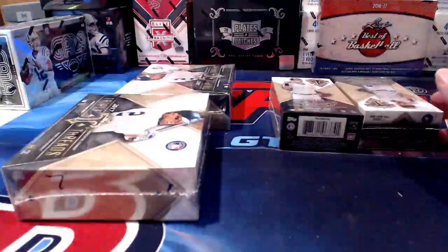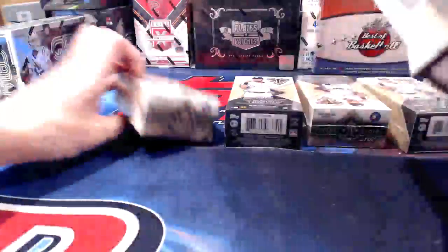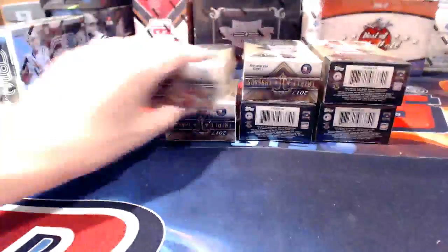We've also got Gold Label baseball, which came out this week, and I kind of messed up and forgot to list it. So I think it doesn't show up in a break until Saturday or Sunday, maybe even Monday. I don't know. Obviously it's not tonight, and I don't think it's tomorrow night either. But that I am breaking in a full case. I think it's a 16-box case, but whatever it is, I'm breaking it in a full case. And we have a few cases of Gold Label as well.